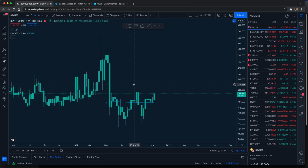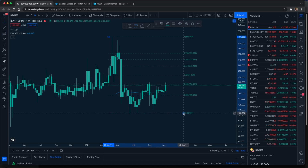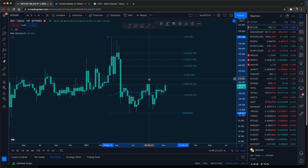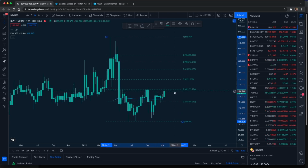Continuing to look at the weekly, we'll have Fibonacci going from here to here. What you'll notice is that this 0.382 Fibonacci is a good resistance area. We broke through it first, then we retraced back there. Then we came back up, and now we're testing it again. We tested it here too, and now we're testing it again.